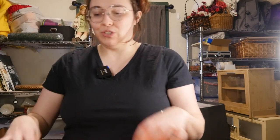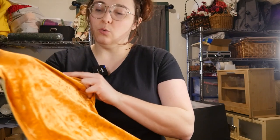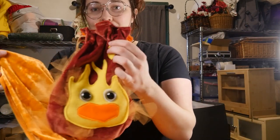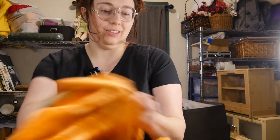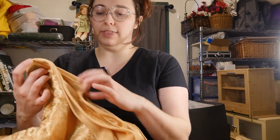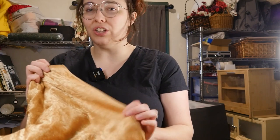So first of all, we've got this pumpkin shade, which I think is actually going to be really fun with this. I think it'll add another layer of depth to the flame, if you will. I also bought this because it was hard to tell what the color actually was going to look like online.